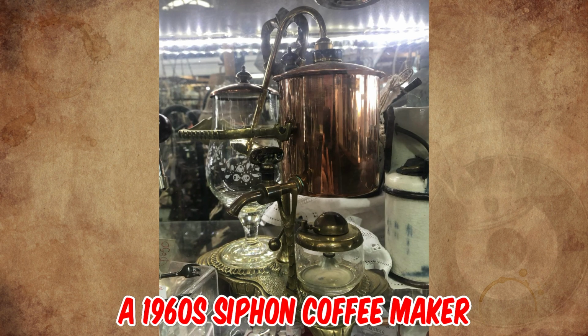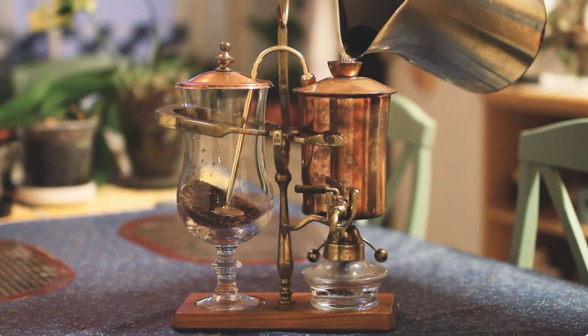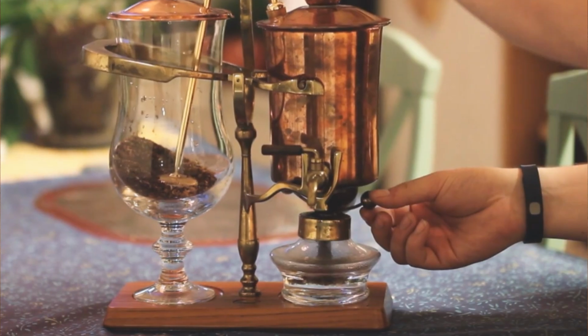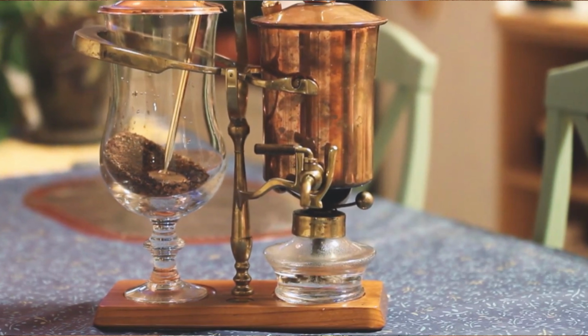It's a 1960s siphon coffee maker. Grounds are placed in the goblet carafe, and the flask is filled with water through the inlet at the top. The lid on the alcohol burner is flipped back, held open by the bottom of the flask resting against it.